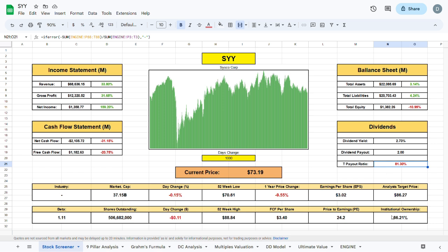They also have an institutional ownership of 86% and a beta of 1.11, meaning that you won't see as much volatility with Sysco as you would with the overall market. Now, if we direct our attention up here, we can see that the total assets and total liabilities of Sysco are both sitting at very similar values, leaving a total equity value of only $1.4 billion, which is slightly concerning, but I will get into that further into the video.